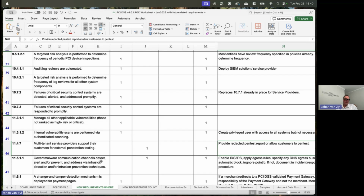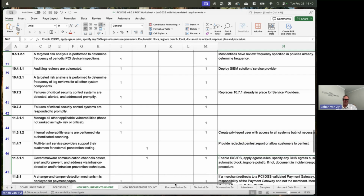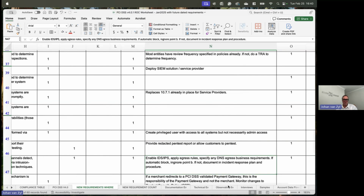either through IPS, an intrusion prevention system, or IDS, which is detective. So you can apply it. It focuses a lot on DNS egress. So if you have to have outgoing DNS traffic, just specify exactly what the business requirements are and what the expected ones are. If not, just automatically block it and ignore it.